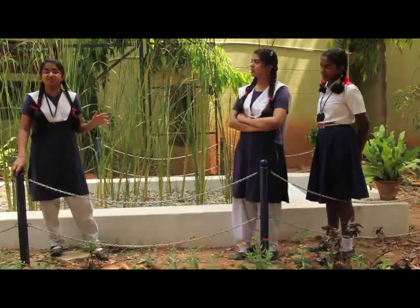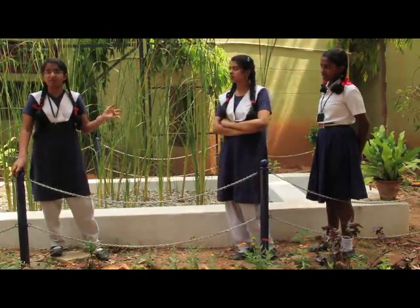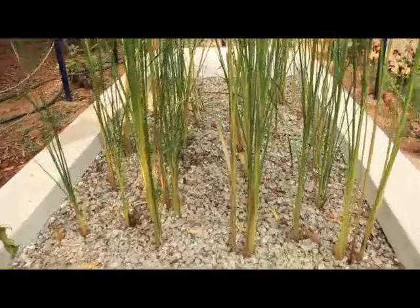Because instead of extracting fresh water for watering the plants, we can use the water that's already been used for hand wash.